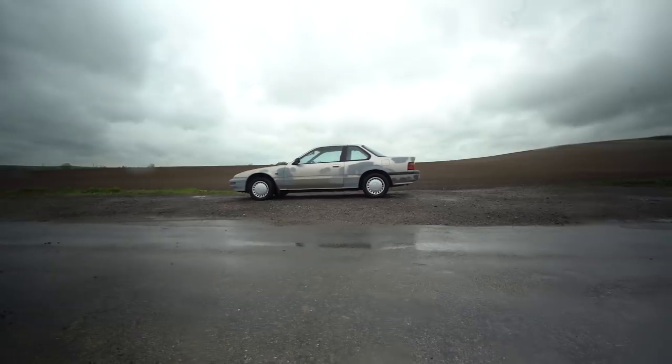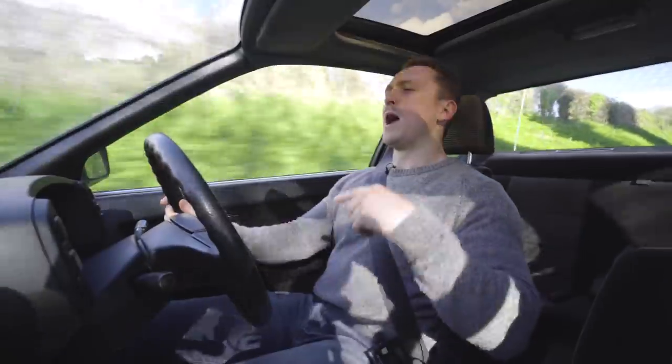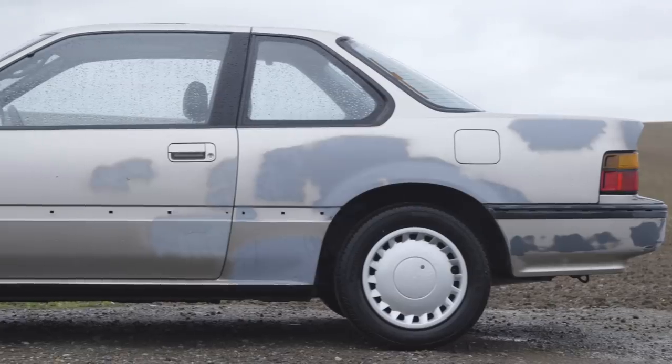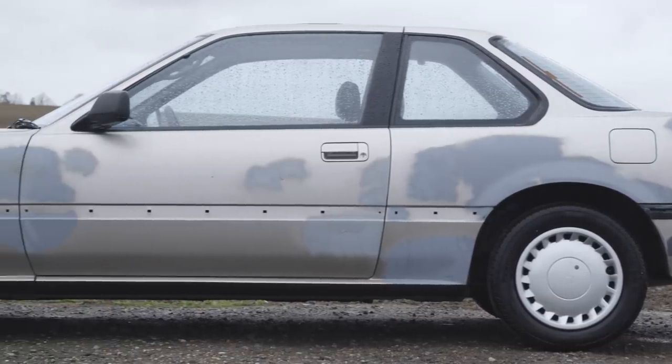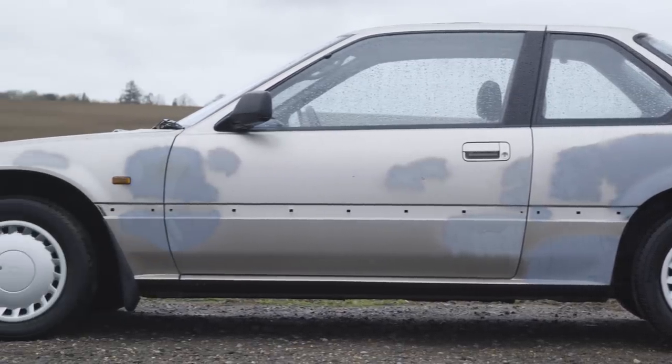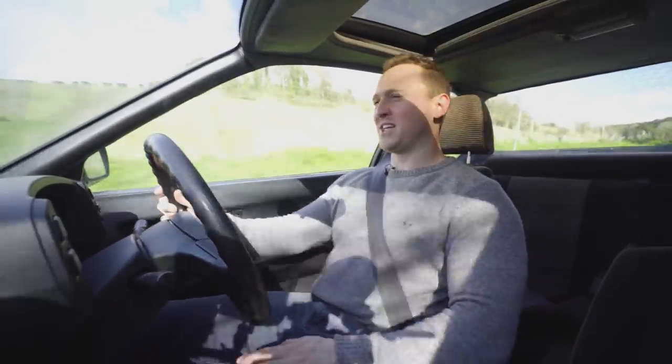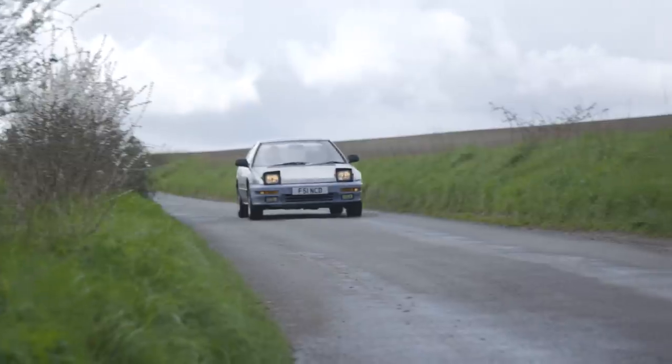I paid £970 for this very car, and okay, it needs a little bit of work. If you look on the exterior, you might notice that it needs, what is it? Oh yeah, a full respray. Now, if I were to get that done professionally, probably be looking at 1,500 quid, £2,000. So we're not gonna do that. We're gonna do a DIY respray.